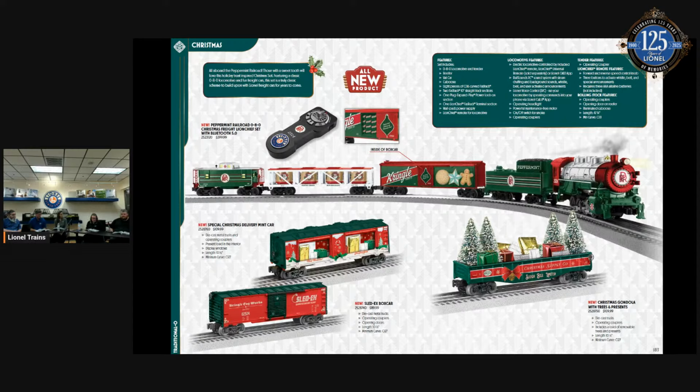We have the always fun and exciting SledX brand with the SledX boxcar and Kringle Toy Works. And then the really popular Sleigh Bell Limited North Pole Central scheme and the Christmas gondola with trees and presents. So you're going to get that fun snow-covered Christmas tree load in there, and the wrapped presents will be included as well.